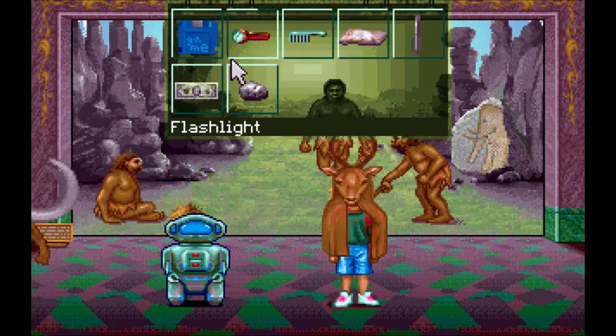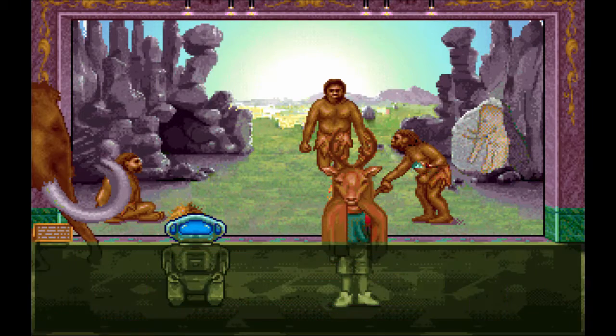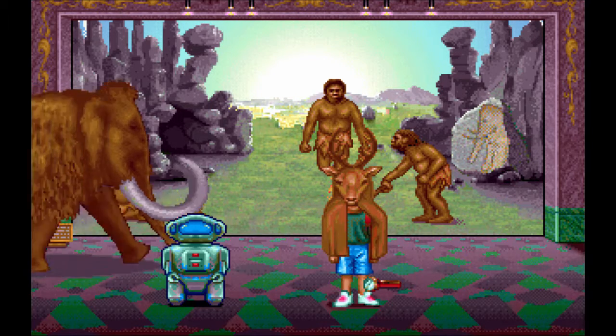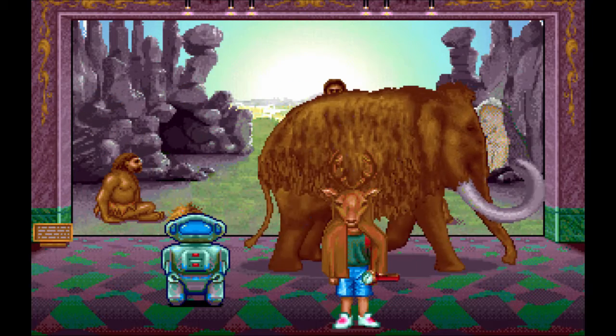Let's show you some magic here. There goes the mammoth again. I wonder if I should follow him. I don't think I want to get too close. You never know what you might step in.